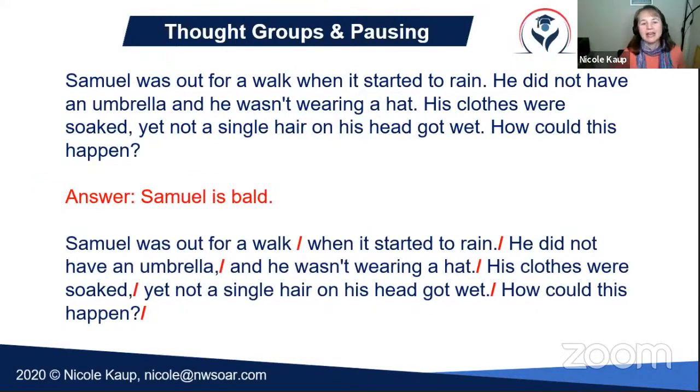I paused in a lot of places, right? And in a lot of places, there's no written pause. There's no comma there. But I'm like, oh, these are two clauses, right? Samuel was out for a walk. And then it started to rain. Those are like two sentences that can stand alone that were combined with when. So there's a natural pause point because those were truly two sentences that came together. So an obvious pause point.